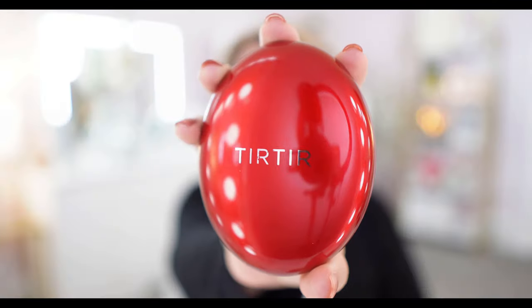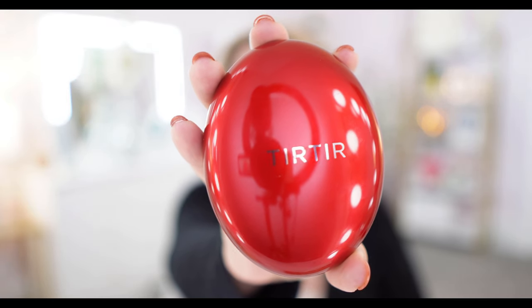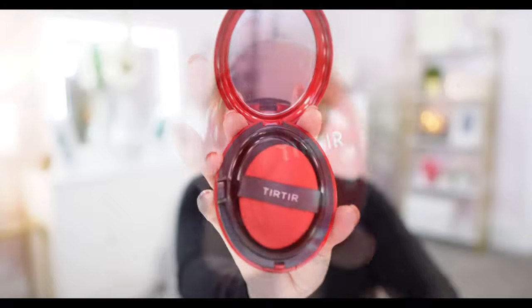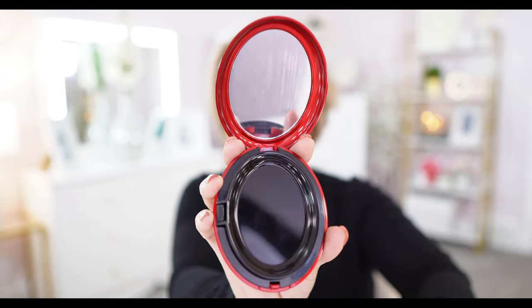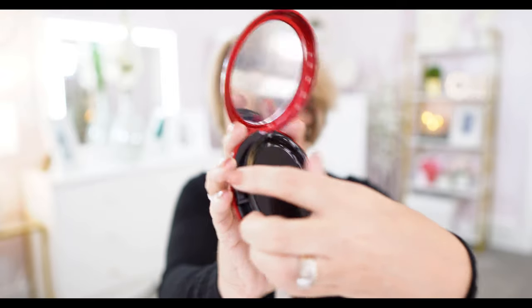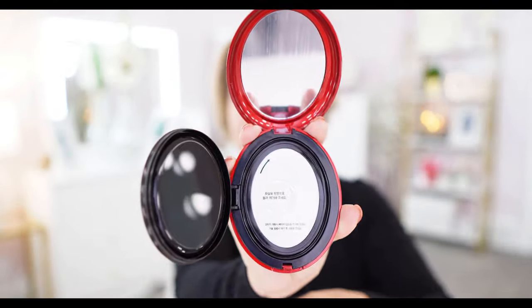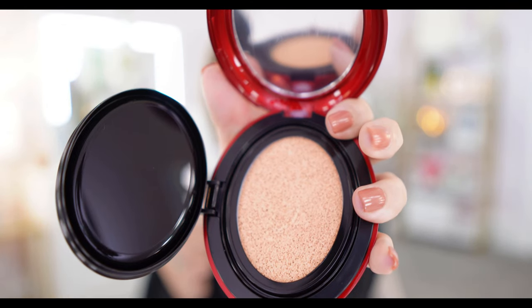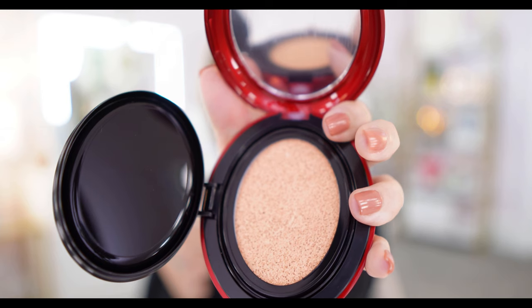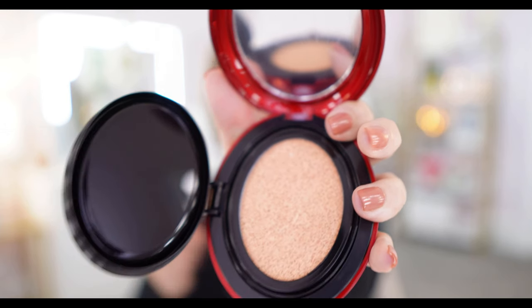The TIRTIR Mask Red Fit Cushion, the top pick in Japan, offers unbeatable coverage and all-day wear. Get the flawless look that's taking Japan by storm, and be ready for anything. TIRTIR's dense and fine powder provides buildable coverage, concealing redness, blemishes, and under-eye bags for a glassy skin appearance that suits your style while delivering an incredible 72-hour makeup endurance. TIRTIR Red Cushion offers a lightweight, radiant finish for all skin types.